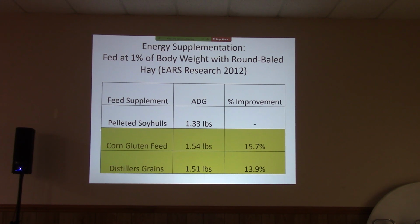I think in some parts of the world, New Zealand dairy people have quite frankly taught a lot of beef producers how to manage forage. They're forage managers. And we tend to really go against the current. I'm including myself in this.